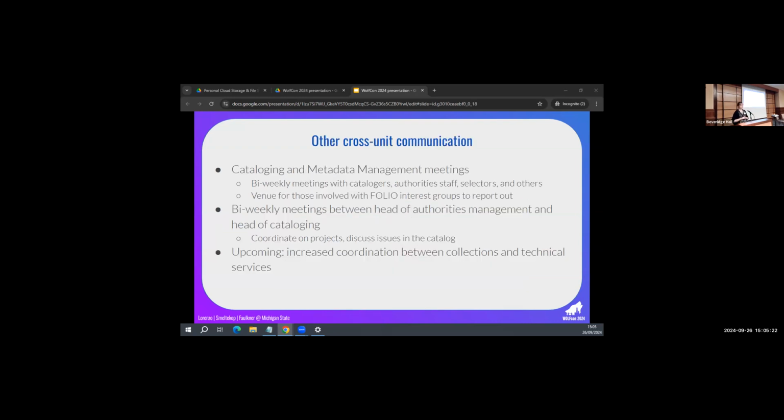And then outside of CDOG, we also have a lot of other cross-unit communications, of course. We have big meetings with all of the cataloging and metadata management folks, usually every other week, which is just a great time for all of us to get together and share any issues we've run into or workarounds we've figured out for various things. Also, this is really great because not every single person is as involved with the FOLIO interest groups. So those of us who are able to share out to the broader group any updates that are coming up or changes and things like that, which is really nice.